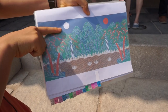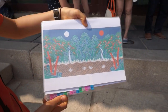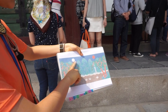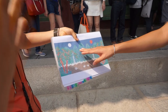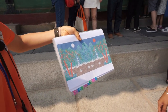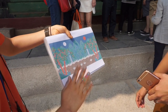And here's a moon, sun, and five peaks, and pine trees, waterfalls, and water. And this means the king's word. So the sun means king, the moon means queen, and the five peaks mean the five mountains around Seoul, also the Korean peninsula. And the pine trees mean officials, and the water means commoners. So it all means the king's word.